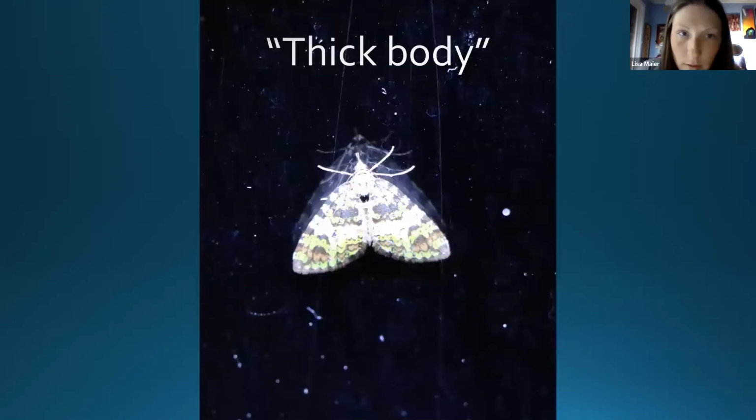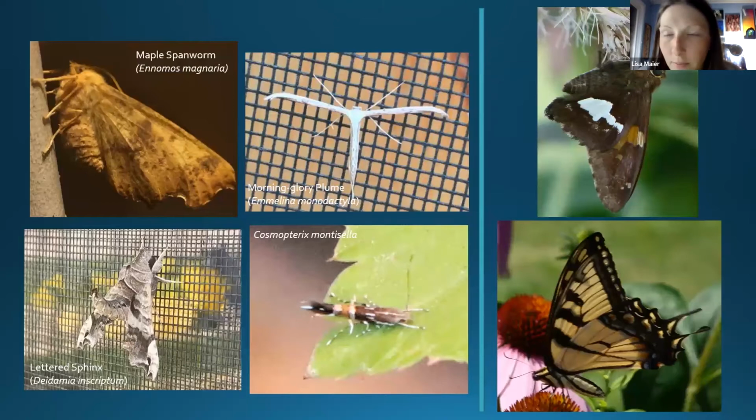Thick body. This is another one I ignore. Depending on the butterfly, and I don't think of butterflies as really having thin bodies. If you look at this silver spotted skipper on the upper right, it has a pretty chunky fat body. It's pretty thick. It's pretty tubular. So I wouldn't consider that a thin body.